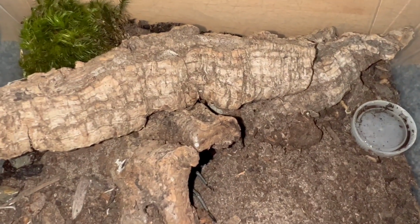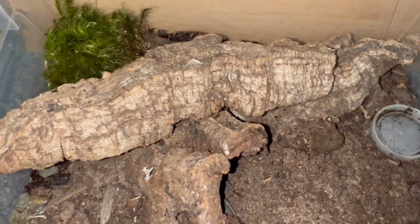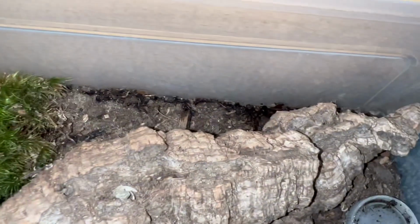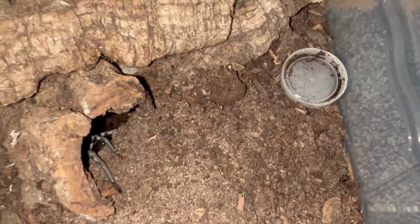Same with most true spiders, just keep them a little bit humid. Some wolf spiders do prefer to be a lot drier, so hence why the corner is a little bit more damp than the rest of the enclosure.